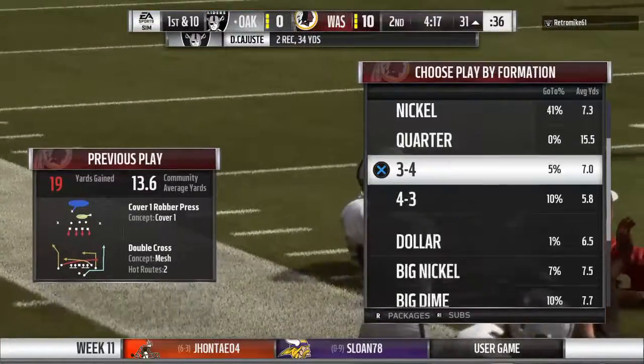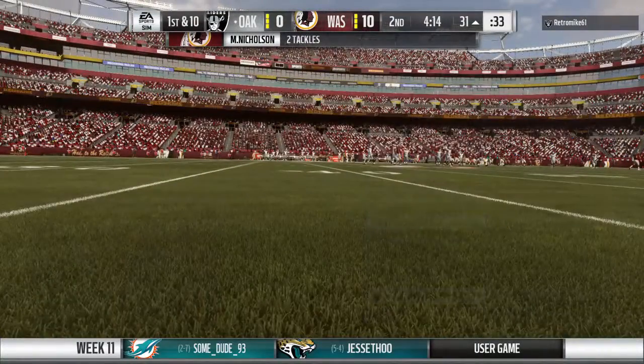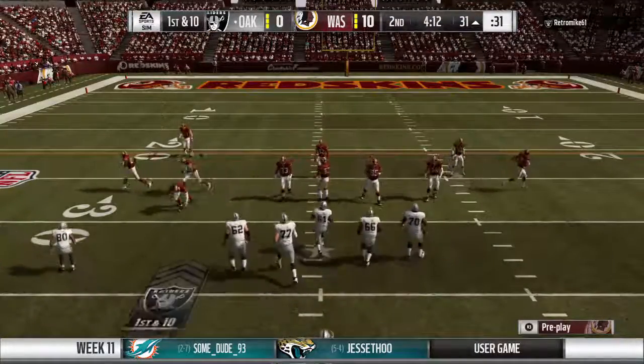Another big gainer that time. This one goes for 19 yards. Right, because Kansas City Chiefs is in the Chargers division. Right. This offense finding its legs now.